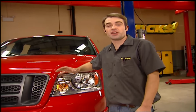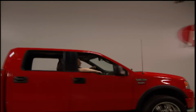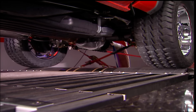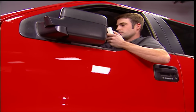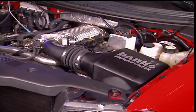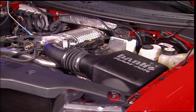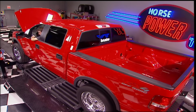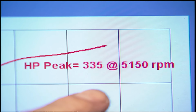Now that we've got our Big Hoss bundle installed with the Banks blower, let's go see how much power we can make. That blower's working, man. The Big Hoss bundle's got us 335 horse and 355 foot-pounds of torque. All right, those are the numbers we're looking for. Let's go have some fun.